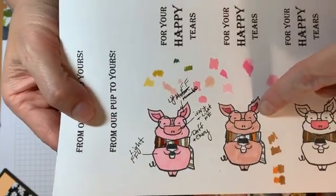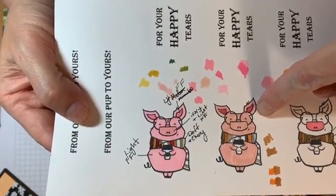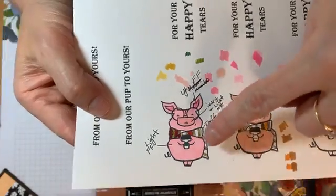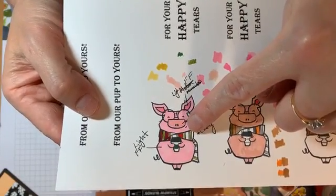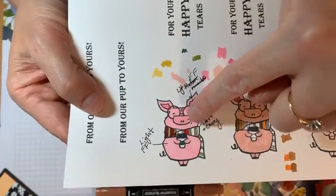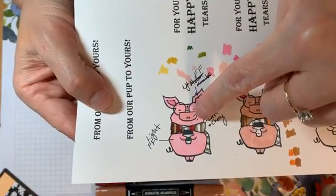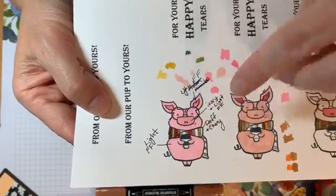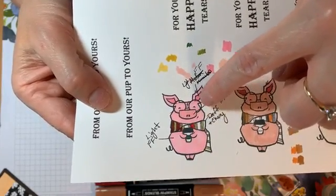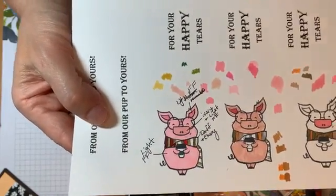See, when we're using the Stampin' Write markers, you can see the coloring lines. When you're using the blends, they have alcohol in them, so it doesn't leave any lines, and you can use two colors together and make a different color, which is what I did here for the nose. I don't have Blushing Bride in a blend, and I wanted his nose to be just a little bit different than his body and his ears. So I used these two blends to color it, and you'll see.